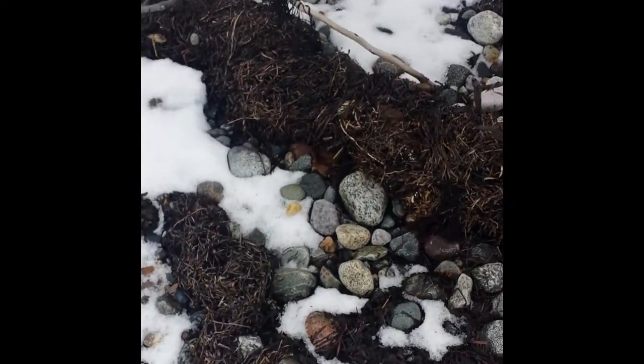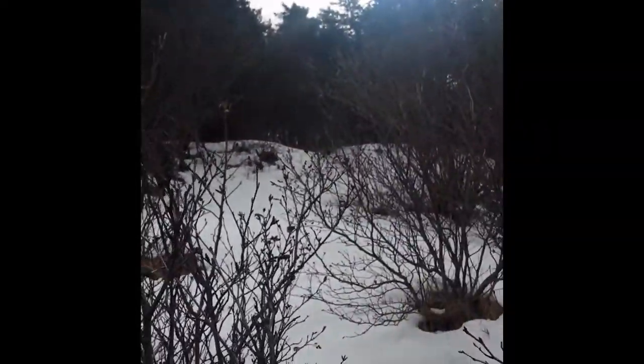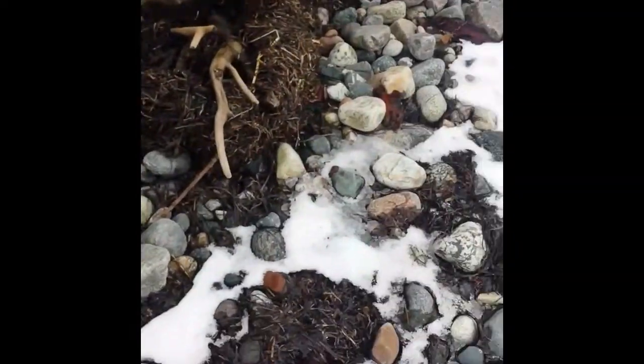Here's a good spot for me to dig up later on in the spring when all the snow melts. Right here. I've noticed this place a few times, but I never got to digging it. Right up there is an old bench. There used to be an old cabin up there.